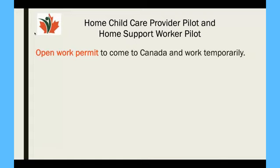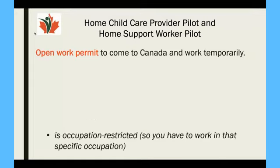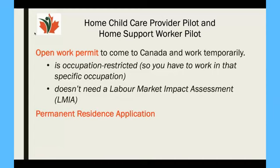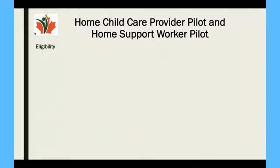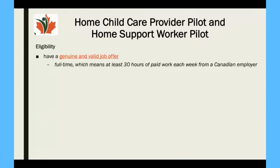As I've said, when you come here, you'll be applying for both the open work permit and the permanent residency. Eligibility would be, again, your genuine job offer. It has to be full-time, 30 hours per week, and you must be able to do the job, which means you need to have your caregiving course or training or something equivalent. So let's say nursing.